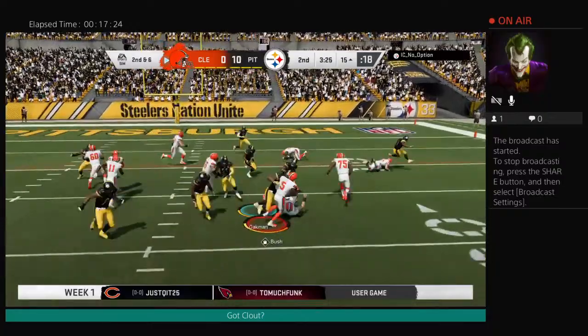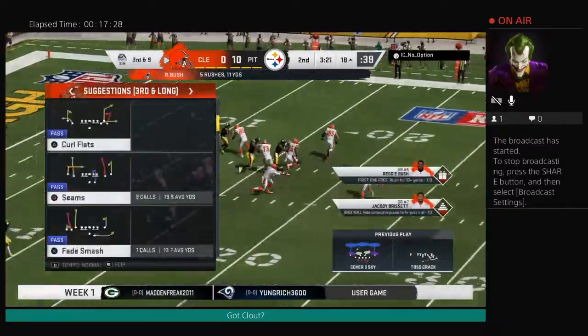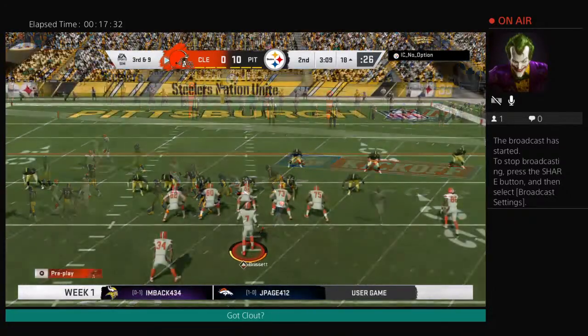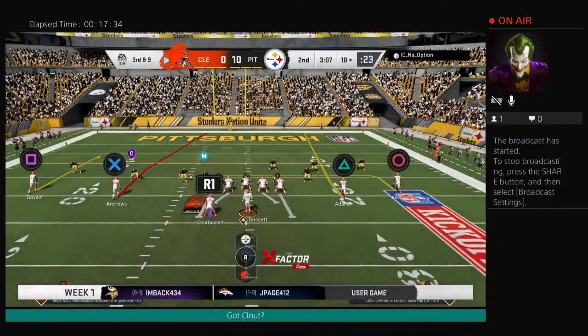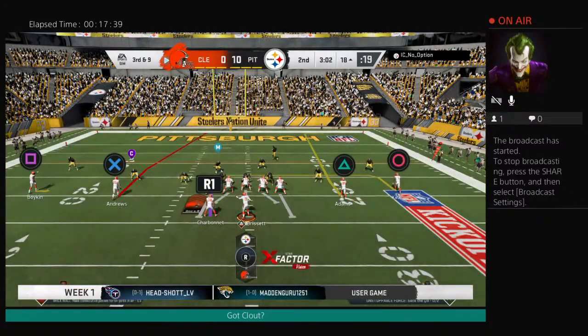Bush on the toss. And he is going to be stopped cold behind the line of scrimmage. This will be a loss of 3, and now a much tougher 3rd down looming. The Browns on 3rd down, 2 for 5 to this point. This is 3rd and 9.